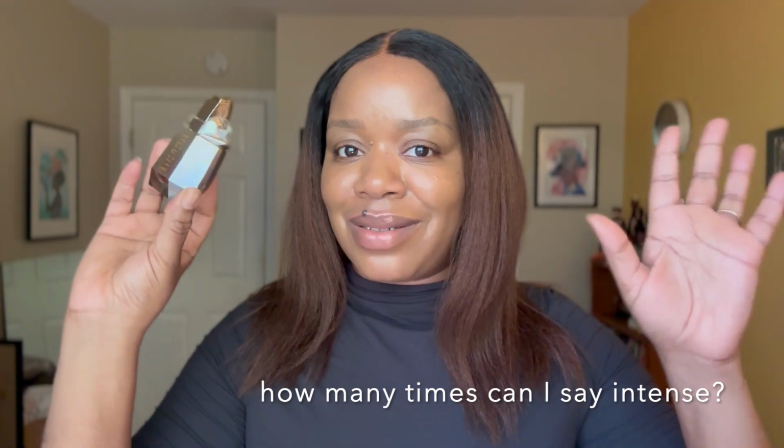Saffron, jasmine, cassis, vanilla, bergamot, which I feel like is in every fragrance, but those are notes that I absolutely love in fragrances, and this is just blended so right. But again, it is an intense EDP, so it's actually intense. So those are all things to be aware of if you are thinking about trying Alien Goddess Intense.